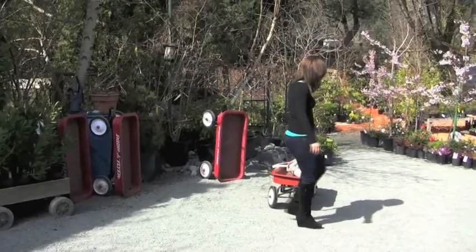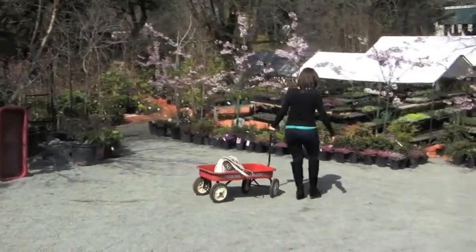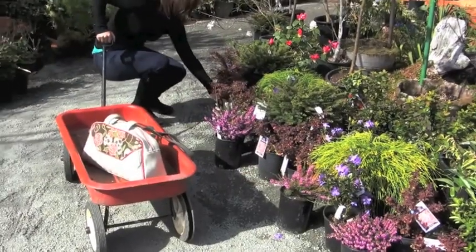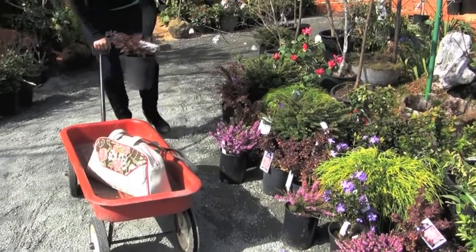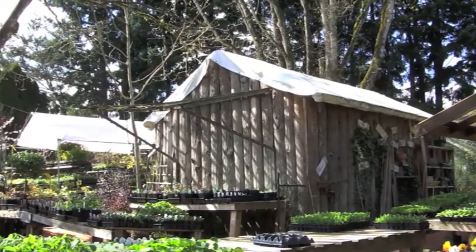It's almost impossible to shop here without filling the car. So to make life easier, grab a wagon to carry the load. What you put into your wagon has only been fed organic fertilizers and supplements. We don't use any pesticides in here, and we also don't use any chemical fertilizers. We can't say that we're totally organic because the product that we bring in is coming from great big greenhouses, etc. But the minute that we have to fertilize it, we switch it over to organic fertilizer.